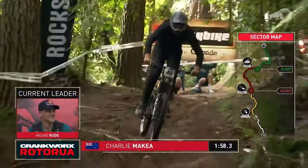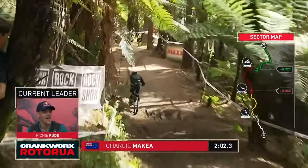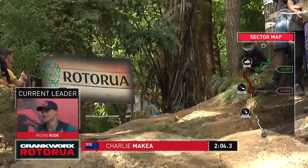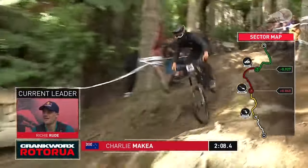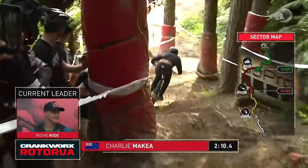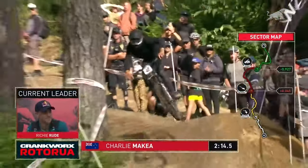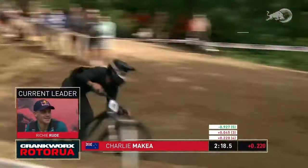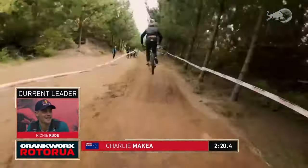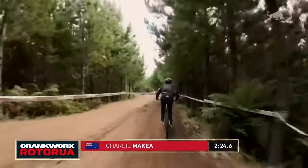Richie Rude, a smile creeping across his face. He knows how good his bottom section was. No. That's for sure. Oh. Chaz is gonna let it go through here. Oh. I barely watched. Terrified speeds down through there. Charlie Mackey then. Absolutely flying here. Only 0.2 off on that last split. So very, very much in touch. But definitely, we know definitely.